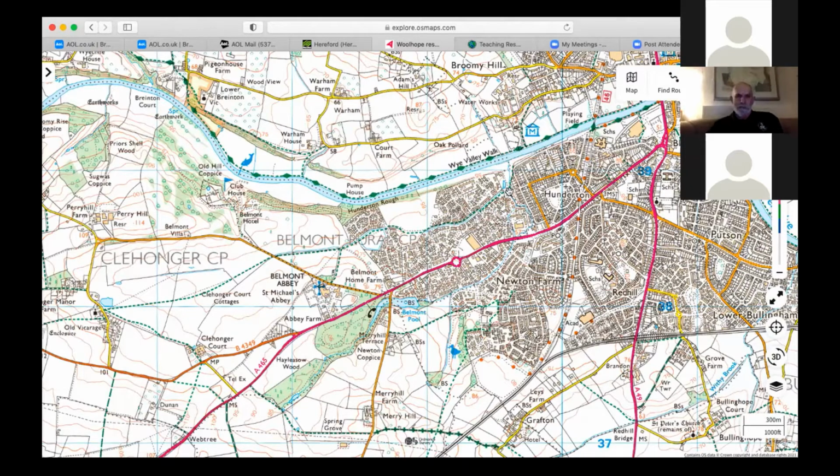And just as a geographer, it's worth mentioning that this ward, or this area here, an administrative area that the census calls a lower super output area, is, I think, the only one in Herefordshire that is in the first decile for multiple deprivation. In other words, it is one of the most deprived areas in the UK. Herefordshire doesn't have many of them, but it does have that one in that ward there.